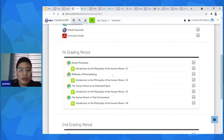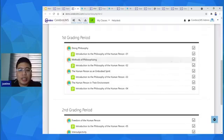So let's take a look at some of the examples of the ready-made contents that we have. You can see that for every topic, there is a quiz that goes under each one of it. So, for example, for doing philosophy, under it, we have quiz number 1 for Introduction to the Philosophy of the Human Person. For topic 2 on methods of philosophizing, there is another quiz under this.